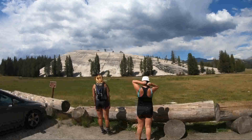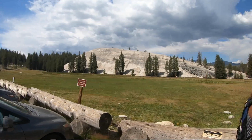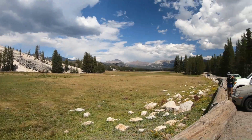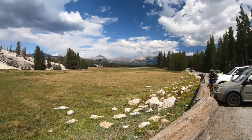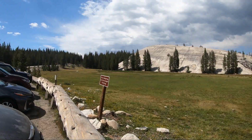Stopping here at Pothole Dome, and we're gonna take the hike up to the top. It should be a short hike. And over here is the Lonely Meadows. Peaks in the background.